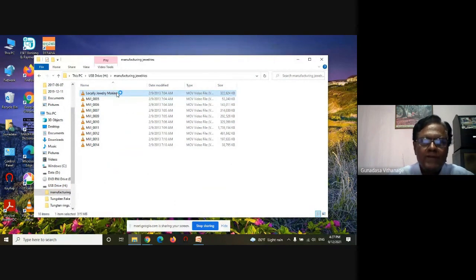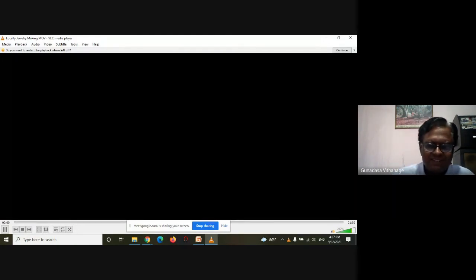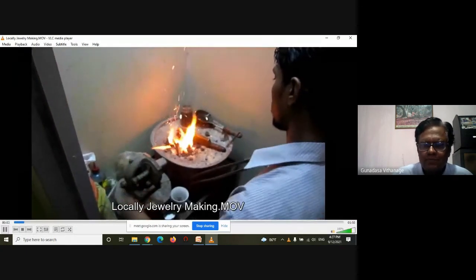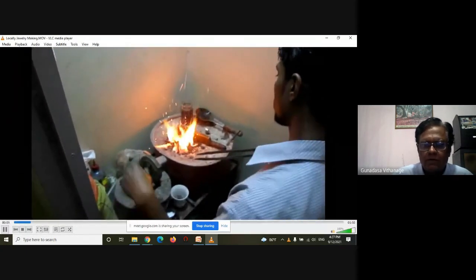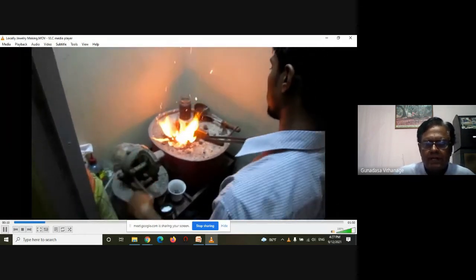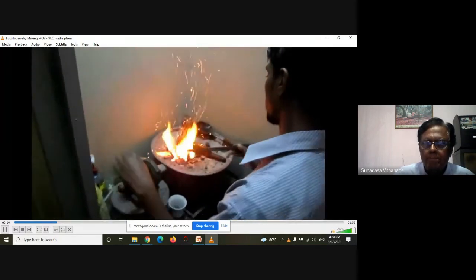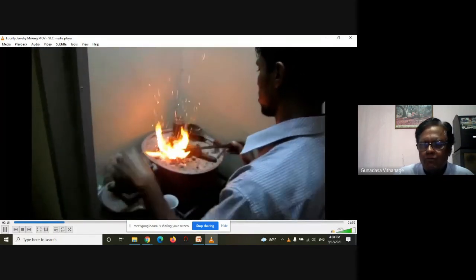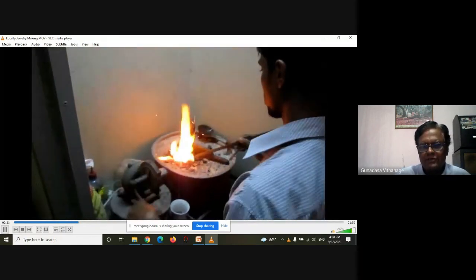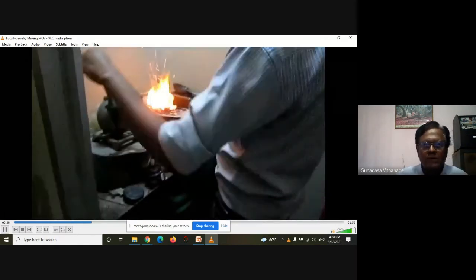With the way of manufacturing jewelry locally, I'll try to skip. I mean, with the making of the mixture, you get alloys and gold. If it is 22 carats, 9.16 grams of gold and 0.84 grams of alloy, that is 10 grams. If the 10 grams here, you are making it in our ordinary type of burning.